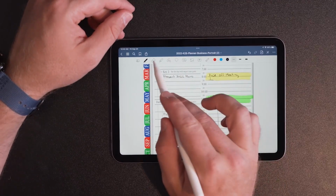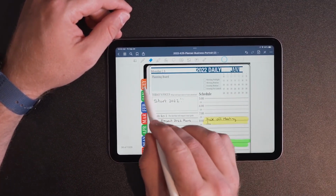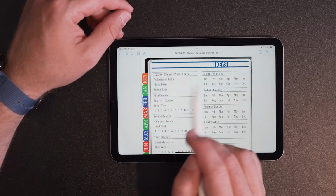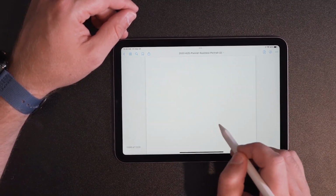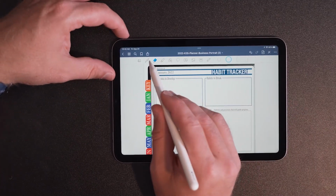You can't sync across other PDF annotation apps on other platforms. So if you have Noteshelf on your iPad, it's not going to sync with Noteshelf on, say, your Android Surface. Just isn't going to happen. Someday it might. Now, you can create a backup with Noteshelf and then open up that backup in other devices, but they won't actually synchronize between each other.